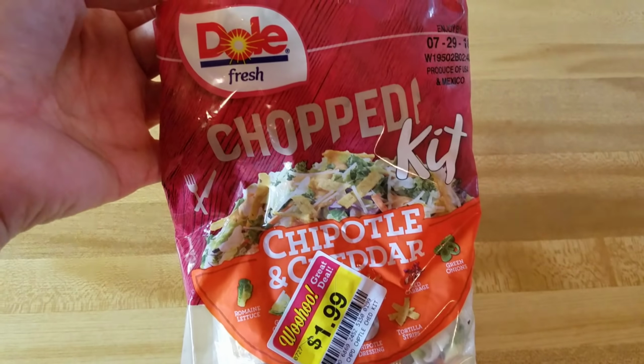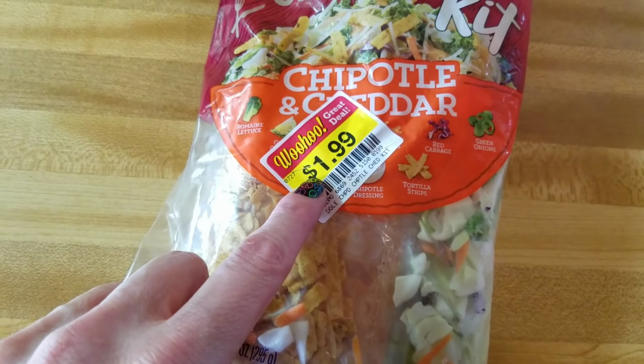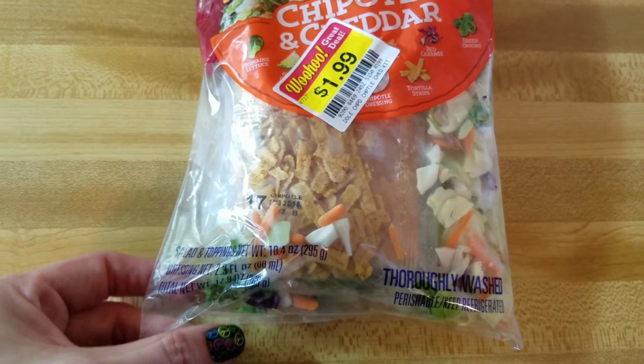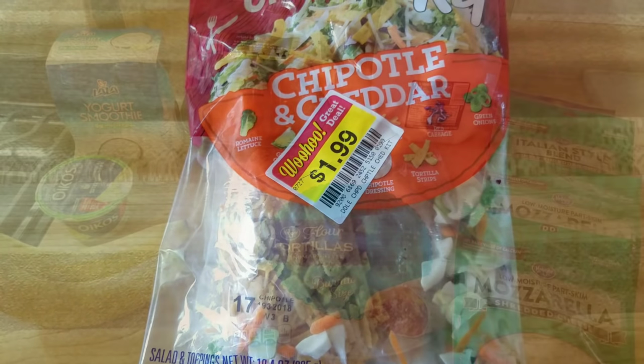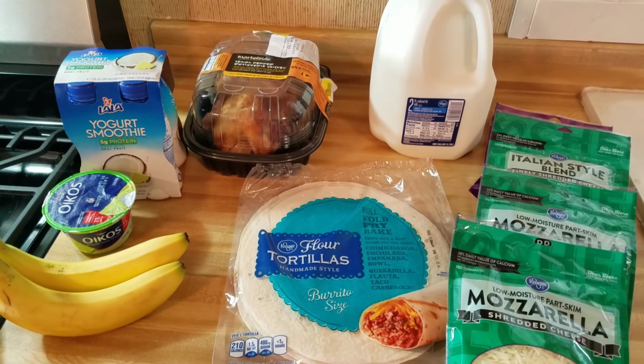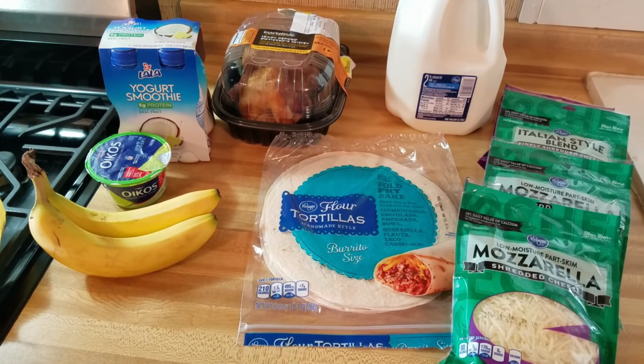And I also picked up one of these Dole chopped kits. This one is the Chipotle cheddar, and it was marked down to $1.99. I always pick these up when they're marked down like that because me and Chris usually eat them for lunch. Again, super quick, and I didn't have to buy a ton of stuff this week for groceries.